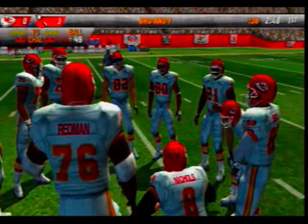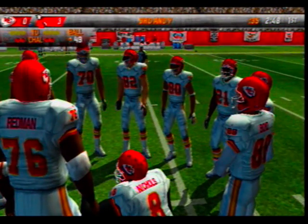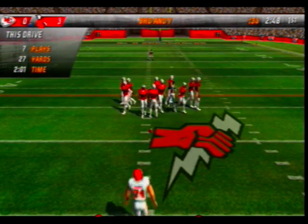I'll tell you one thing. This defensive coach sure has his defensive lineman pumped up. 8th play of this drive.